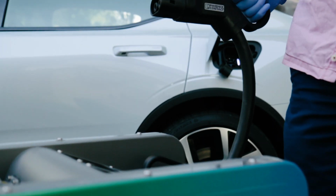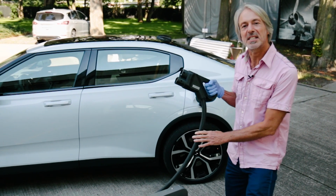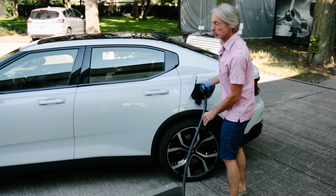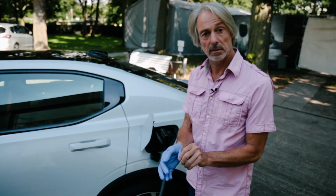Remember the smell of diesel? The days when you would wear plastic gloves to fill up diesel? Your grandchildren won't believe you if you tell them one day. Toot.